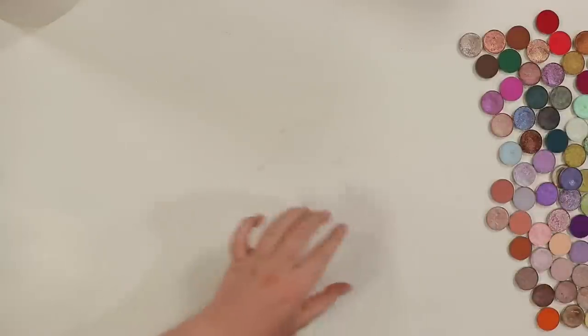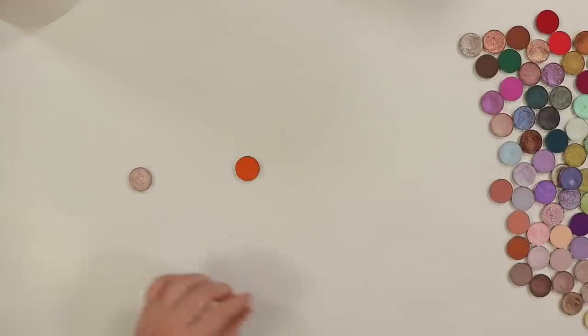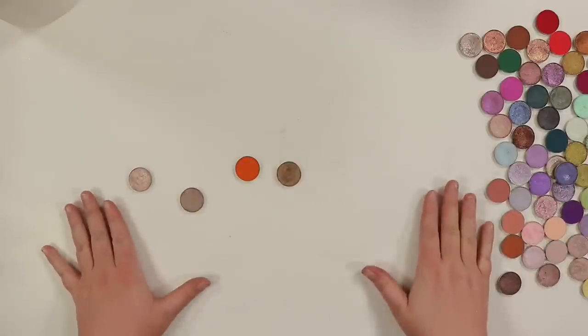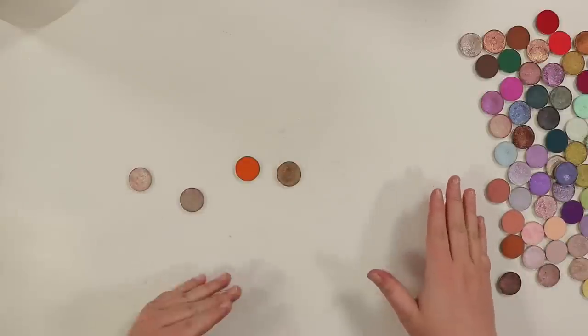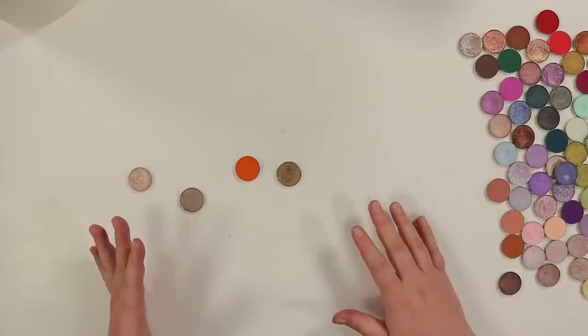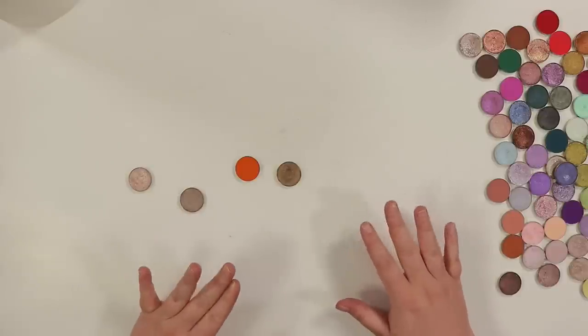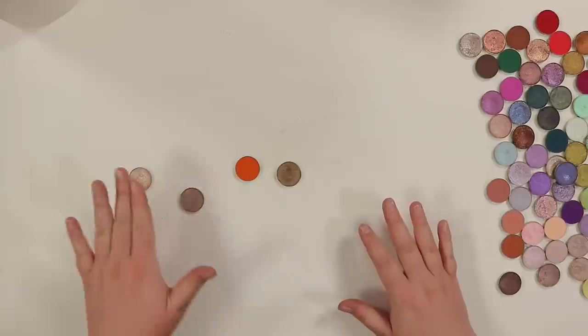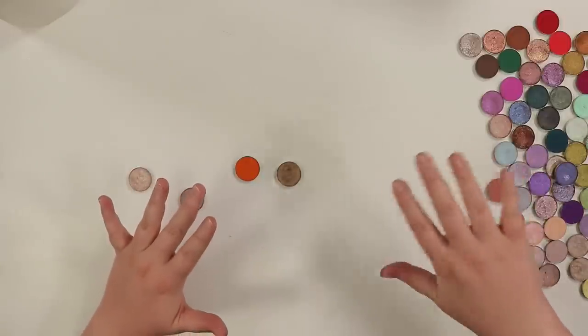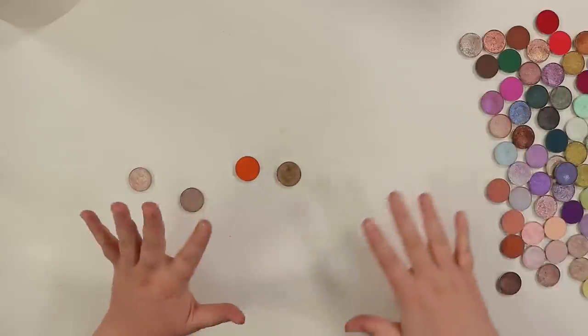Okay, so I've taken out all the Looksy shadows. Now I am going to organize them first and separate them by warm tones and cool tones. I could also do shimmers and mattes, but I don't think it'll be as inspiring to see a bunch of mattes together, you know? So I'm gonna do pinks, reds, oranges, yellows, those colors, and then blues, greens, purples on the other side, and just see how that goes.